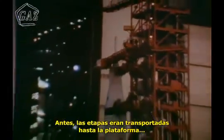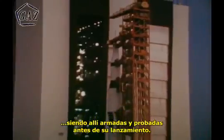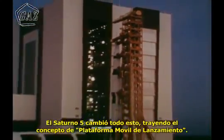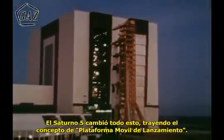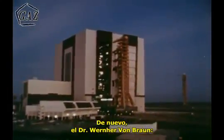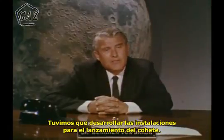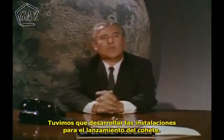Previously, space vehicle stages were transported to the pad, then assembled and tested there while awaiting launch. Saturn V has changed all this. The new method is known as the mobile launch concept. Again, Dr. Wernher von Braun: We had to develop the facilities from which the rocket was to be launched.